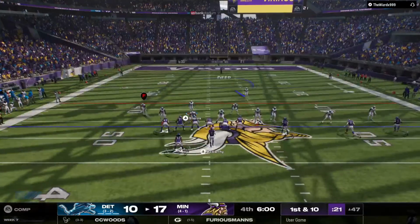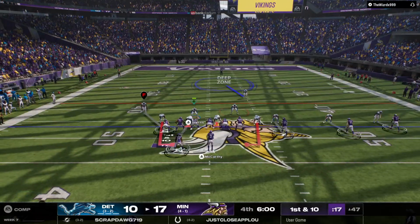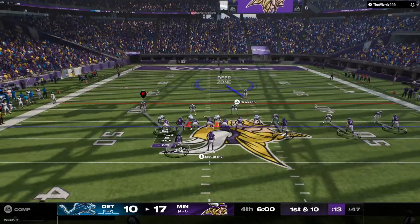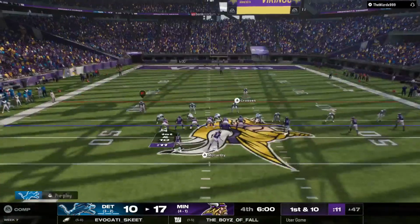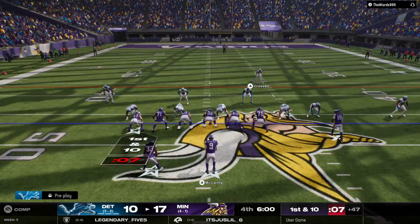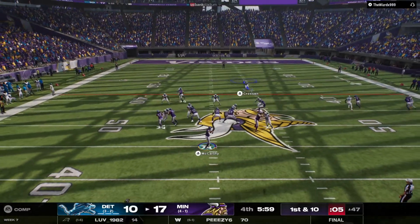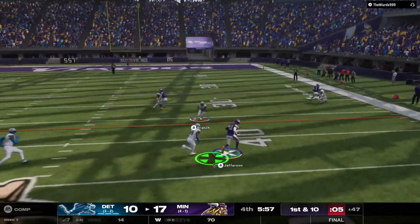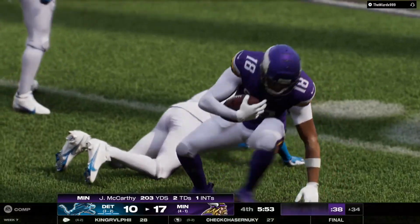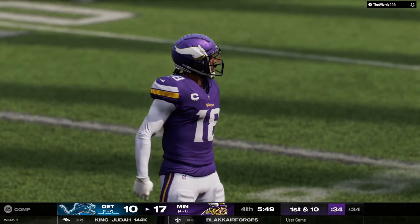Set to go now on 1st and 10. Looking to throw. McCarthy. That's caught by Jefferson on the right side. And they'll take this down inside the 35.